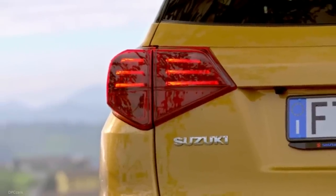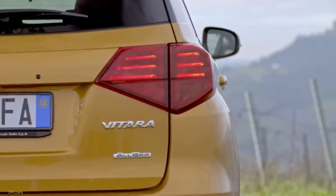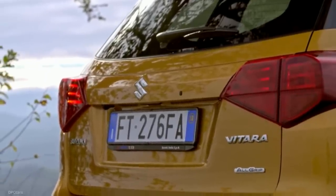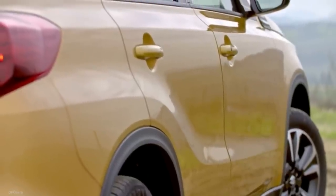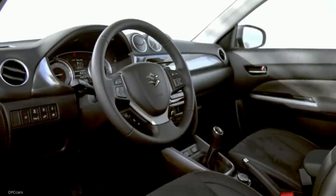Inside the facelifted Vitara, minor tweaks comprise a color screen within the dials, an armrest between the front seats, and some plastic on the top of the dash. Despite the changes, it still looks and feels a little cheaper than the class best.